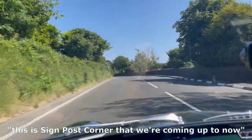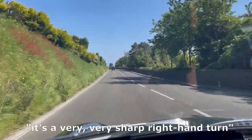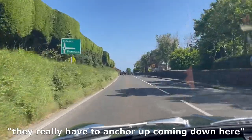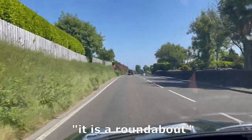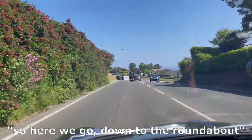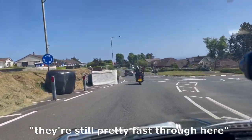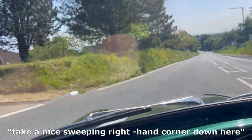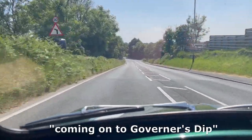This is Signpost Corner that we're coming up to now. It's a very, very sharp right-hand turn. They really have to anchor up coming down here. In normal day-to-day, like we're driving now, it is a roundabout. So here we go, down to the roundabout. They're still pretty fast through here. Take a nice sweeping right-hand corner down here. And then in a minute, we're going to be coming onto Governor's Dip.